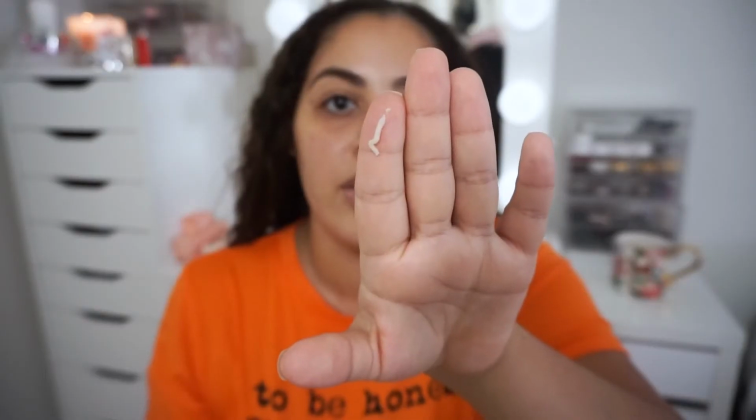I take this much, and you don't want to rub it too much because then it starts balling up. So I just pat it in really quickly because it gets really matte, and for some reason the consistency just kind of balls up. I don't know if you guys can tell, look how matte my face is now in these spots.